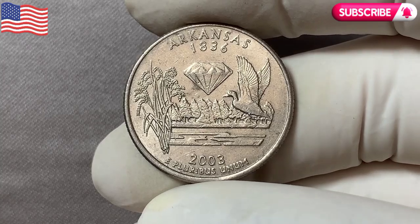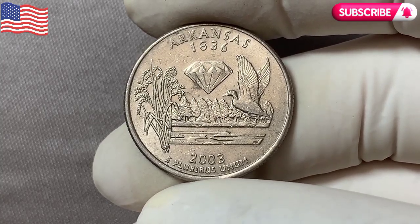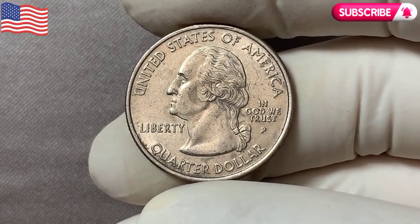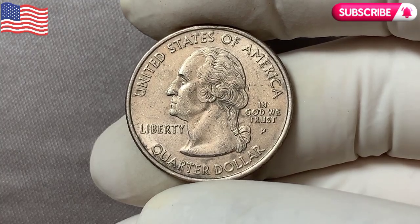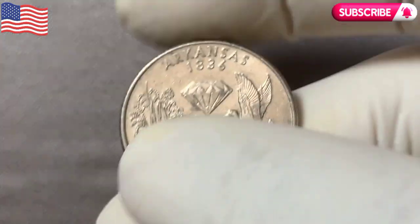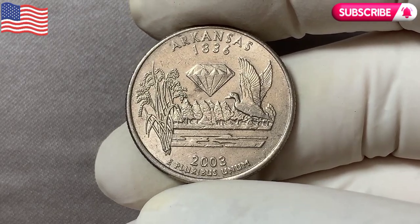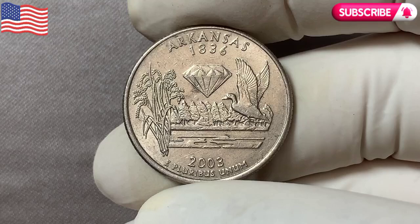With the Arkansas quarter, there have been reports of coins with double die errors, particularly on the lettering or the diamond's facets. In these rare cases, the doubling effect is visible to the naked eye, creating a shadow-like appearance on the letters or parts of the image. Other quarters have shown die chips, where bits of metal appear like raised blobs on parts of the coin due to damage or cracks in the die.